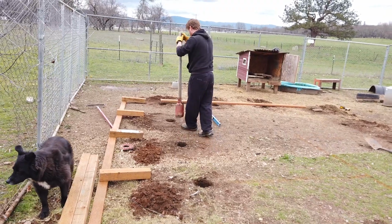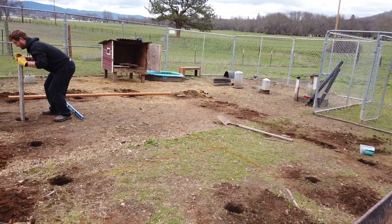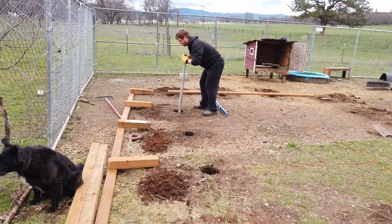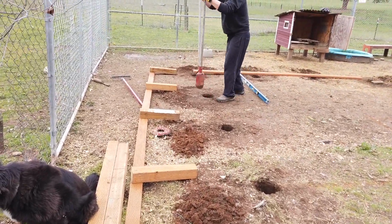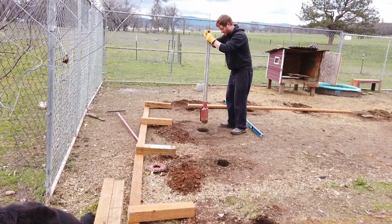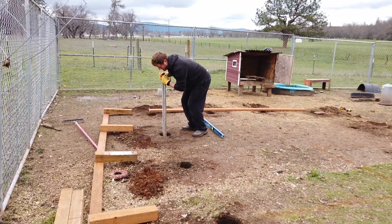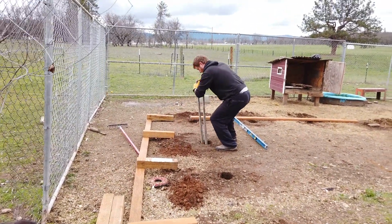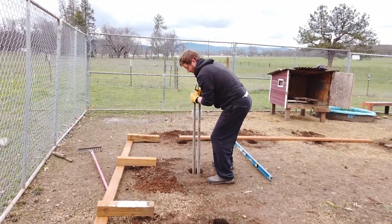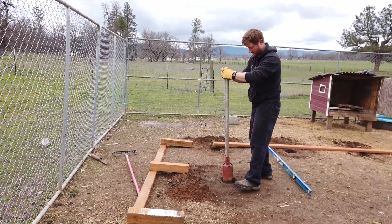So we made a mistake. We were starting on the lowest end and we needed to start on the highest end. Instead of wasting all these boards and cutting, Jared is digging the holes to make them match the length of the boards that we cut for that side. All right, take 2. If my auger skills were better, all the holes would have been the same depth. Yeah, practice makes perfect.